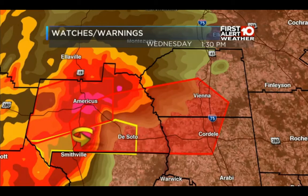Right now the storms are impacting mainly our western and northwestern areas. If you're in Dougherty County, no storms are in the area. Moving over toward Tift County, east of I-75, it is quiet right now, but that's not to say that you need to let your guard down. There is still the potential that we will continue with multiple rounds of severe weather for the rest of today.